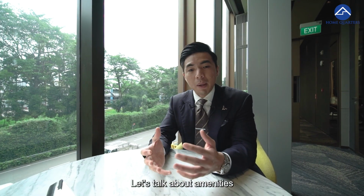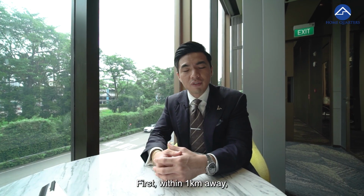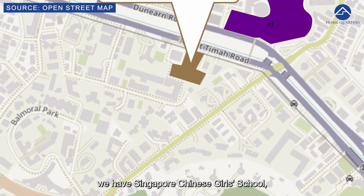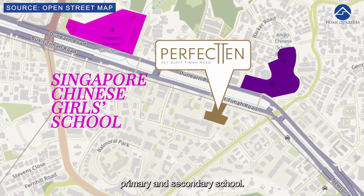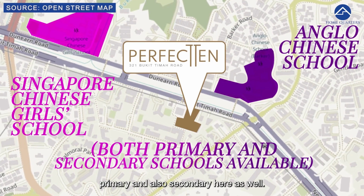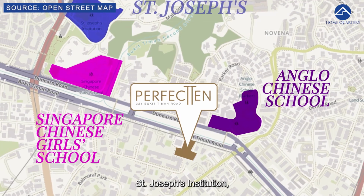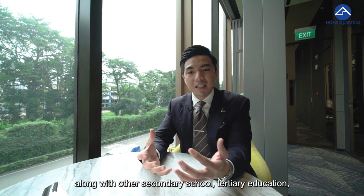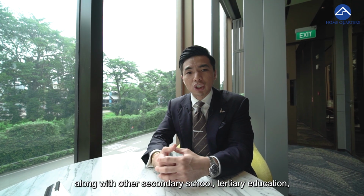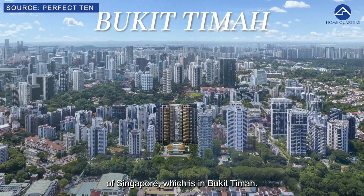Alright, first up, let's talk about the amenities that the location can offer you. We have education. Within 1 km away, we have Singapore Chinese Girls' School Primary and Secondary School. We also have Anglo-Chinese School Primary and Secondary here as well. Within 1 to 2 km away, we have the famous St. Joseph's Institution, along with other secondary and tertiary institutions all around, because we're sitting right on the education belt of Singapore, which is Bukit Timah.